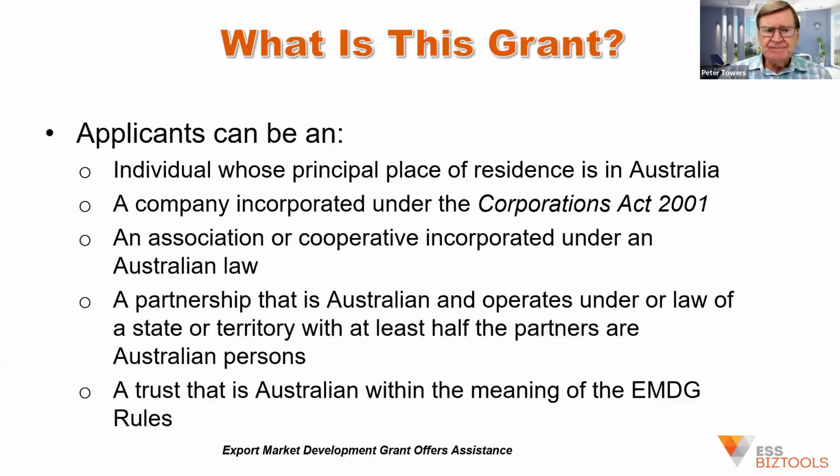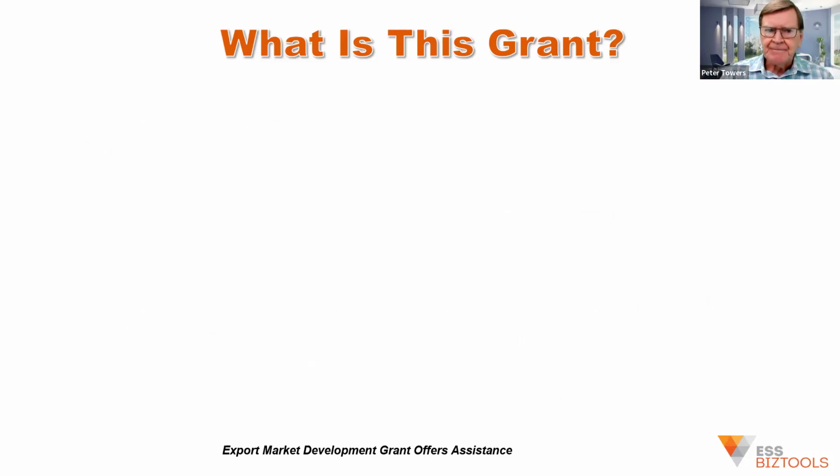They can be an individual, a company, an association or cooperative, a partnership, a trust, as long as they've all got an Australian origin and Australian people involved. So it's not restricted just to being a company like so many other grants are. This covers virtually every type of SME business operator.